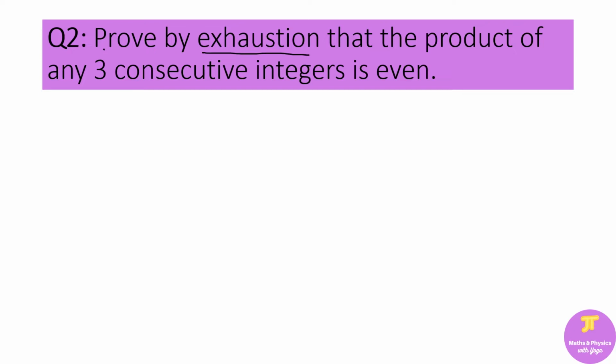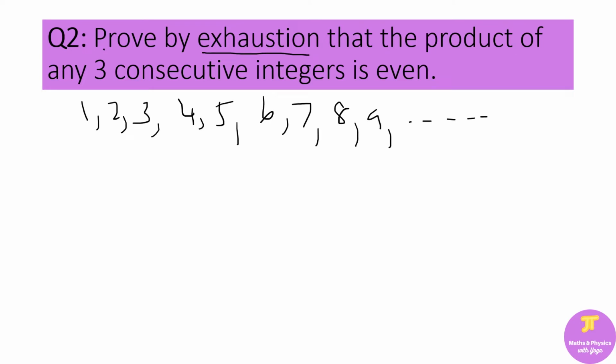So consecutive integers is something like this. So let's say 1, 2, 3, 4, 5, 6, 7, 8, 9 and so on and so forth. So three consecutive integers, maybe you can take these three: 1 times 2, 2, 2 times 3, 6. So that is correct. If you take this, this is also three consecutive integers. What is the multiplication of these three? 2 times 3, 6, 6 times 4, 24. So that is an even number.